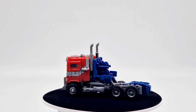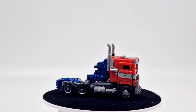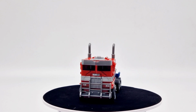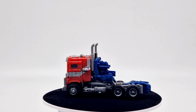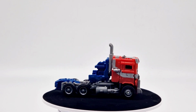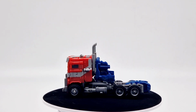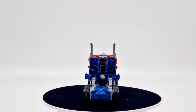Now in terms of vehicle mode, although the back section could have been cleaned up a lot better than what we have, I still think it's a better looking truck mode and definitely great to look at, especially at the front. Overall this figure is absolutely brilliant, definitely a mini masterpiece, and could possibly be the best Optimus Prime that we have seen in the Studio Series line so far.